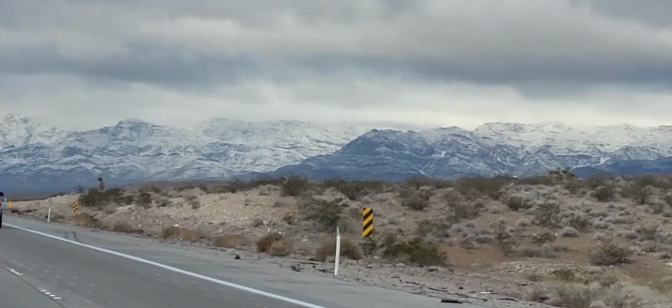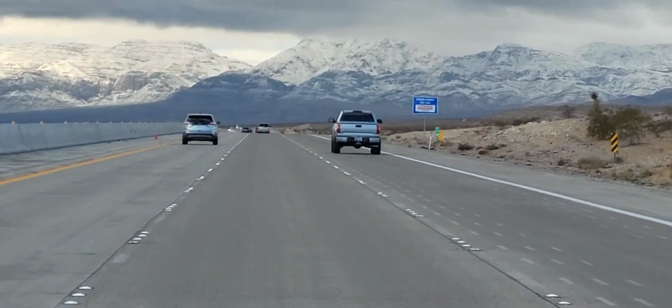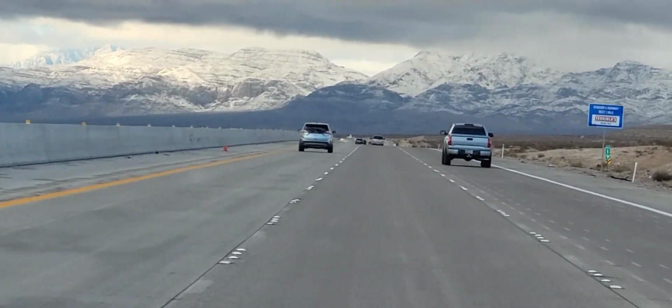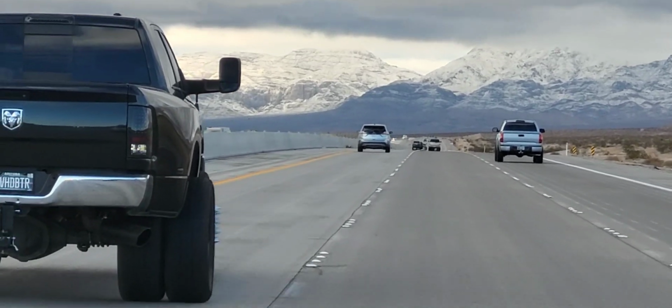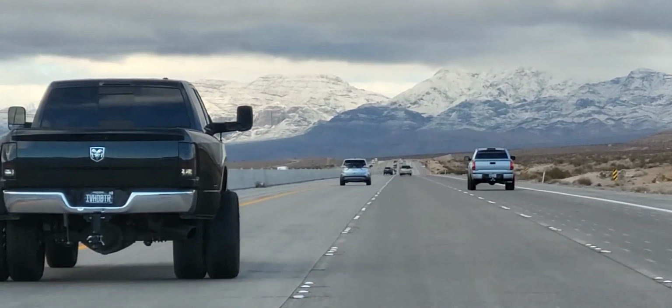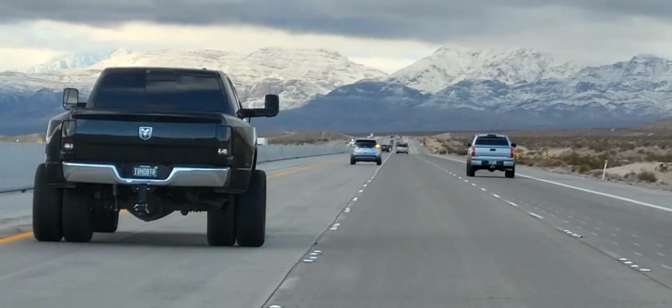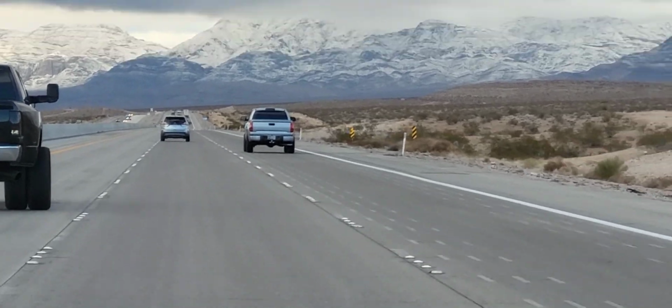Well, so far not so good. We're gonna be heading that direction. We're going past all that. Hopefully it gets better. That's definitely higher elevation than where we'll be. But it's funny, I'm doing 80 miles an hour right now.